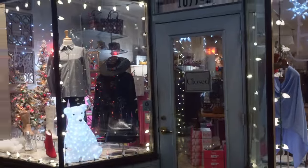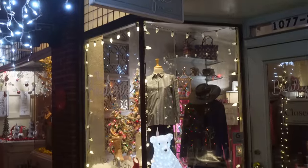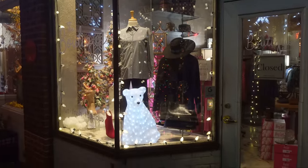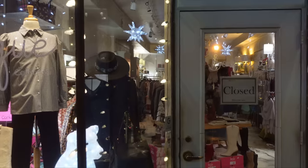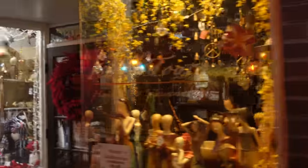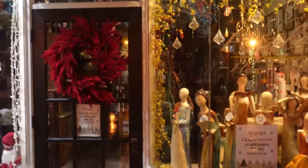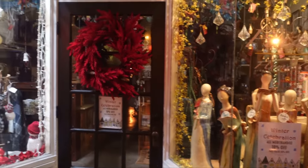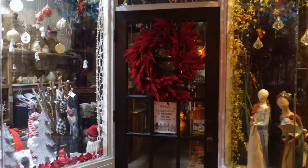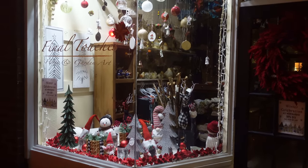All right, here is the boutique. I've seen several boutiques here in town. Got a nicely lit up polar bear. Here's a little home and garden decor and art. Like I say, there's such variety in these stores here. They all have their windows decorated so nicely too. Yes, they do.